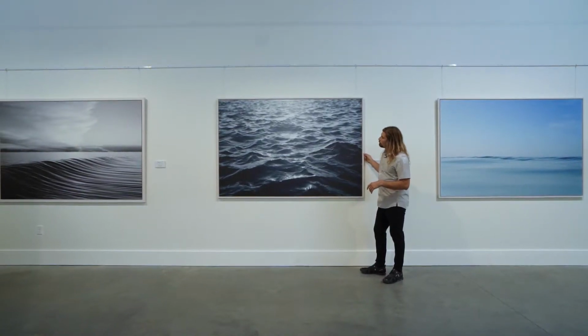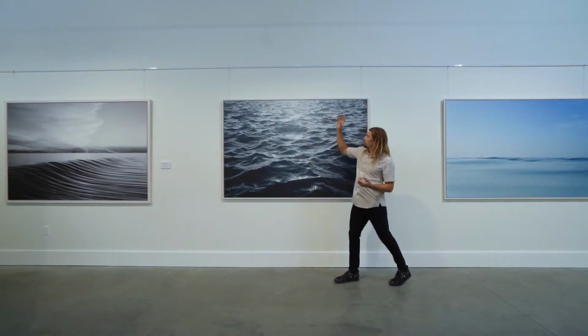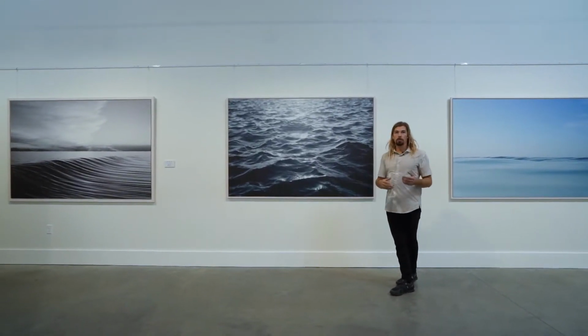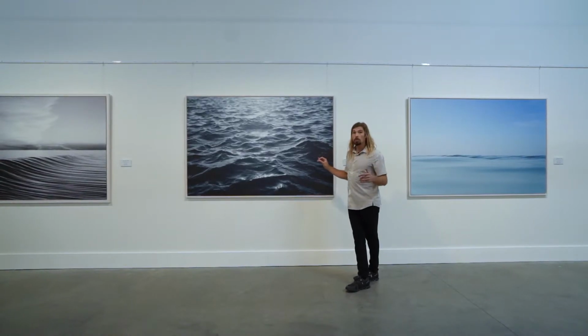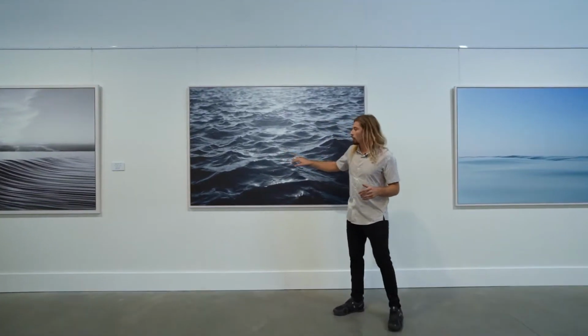And what makes this image really special is you just have this line of light throughout the image. So it's kind of like light in the darkness. And I just love how when you get up really close to it, you can see all the different little details, all those subtleties of light reflecting.